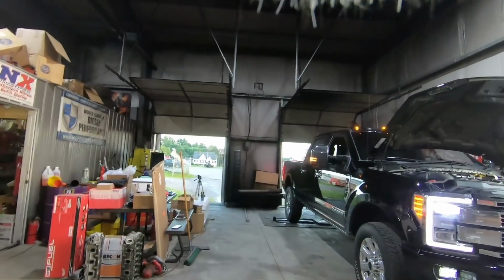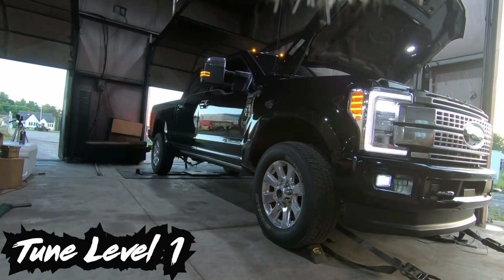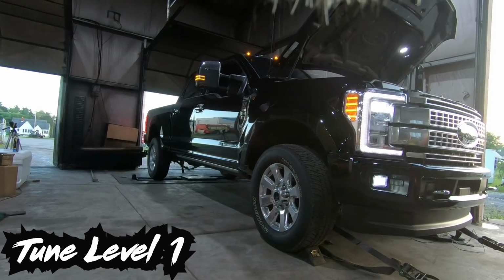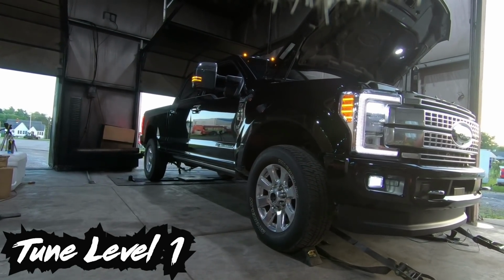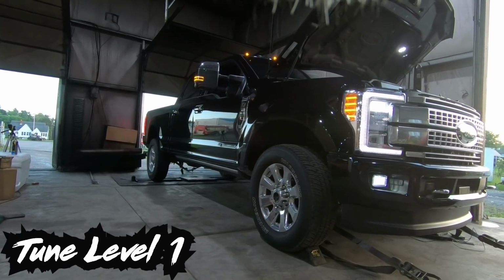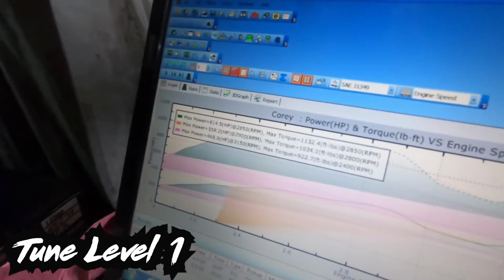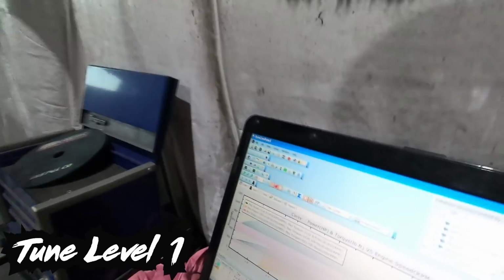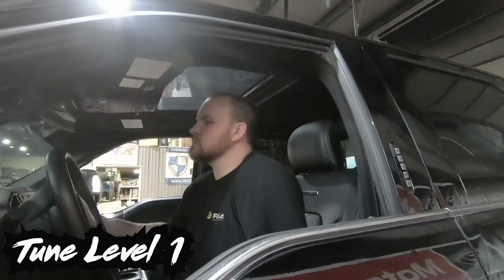Now we're on one all the way down. First power level. This should be an improved stock. That's a perfect improved stock tune right there.